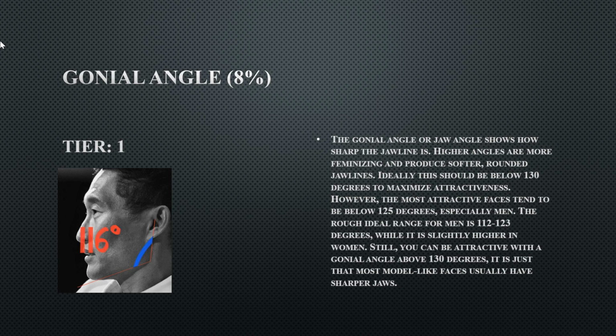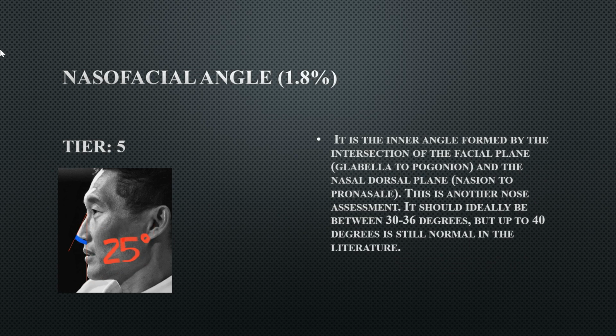And you usually want to have a very sharp jawline. It just looks very masculinized, but you don't want it to be too sharp to where it literally looks like a 90-degree angle. You want it to have somewhat of a tilt to it, like he does. So yeah, his nasal-facial angle gets a tier 5, 25 degrees.